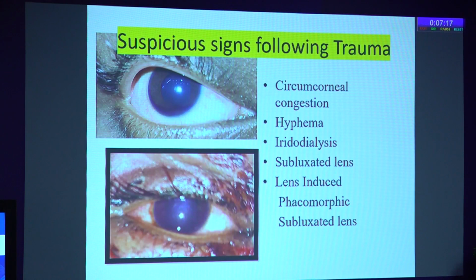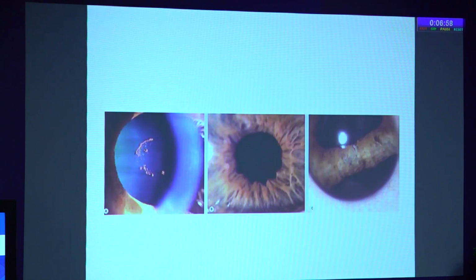So what are the suspicious signs following trauma? You can have circumcorneal congestion. In closed globe trauma, you can have injury to the iris or the ciliary body vessels, and you can have hyphema. The rest were touched upon by Dr. Deepak. You can have iridodialysis and all kinds of lens-induced complications. You can have a subluxated lens, a dislocated lens, an anterior lens capsule breach and an early cataract. You can have an incomplete or a complete Vossius ring.